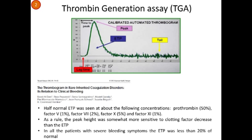it was really a big heterogeneity about the type of deficiency. For example, we've seen that 50% of prothrombin, 1% of factor 5, 2% of factor 7, 5% of factor 10, and 1% of factor 11 was enough to give you 50% of the power of clotting. So that makes a big difference if you have to decide how you make your prophylaxis in future. And as a rule, the peak height was somehow more sensitive in our hands to clotting factor decrease than ETP.